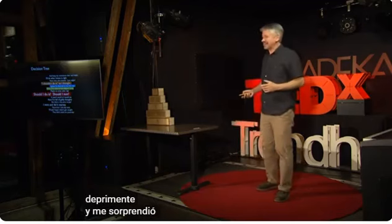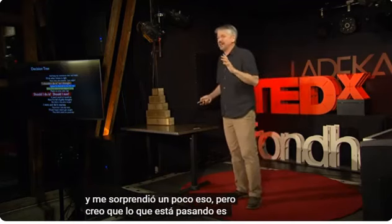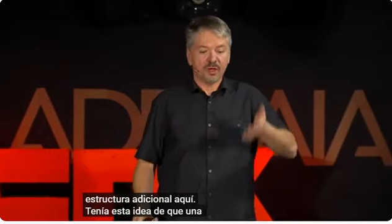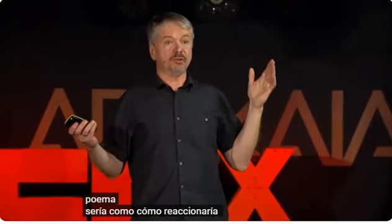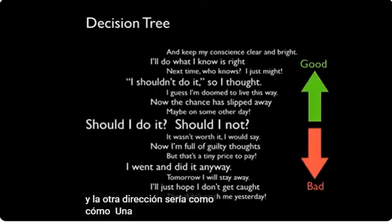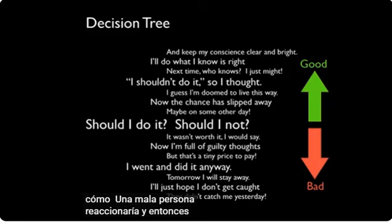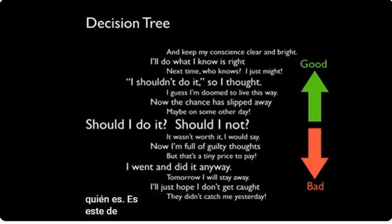And I was a little surprised by that, but I think what's happening is I put some extra structure in here. I had this idea that one direction of the poem would be like how a good person would react. And the other direction would be like how a bad person would react. And so there's somebody here who actually feels good about themselves and is happy with who they are. It's this one right here.